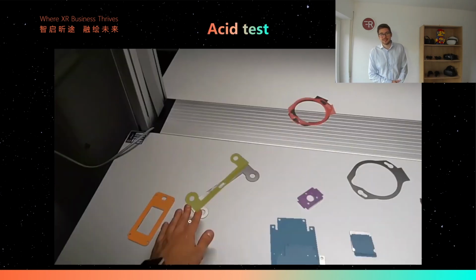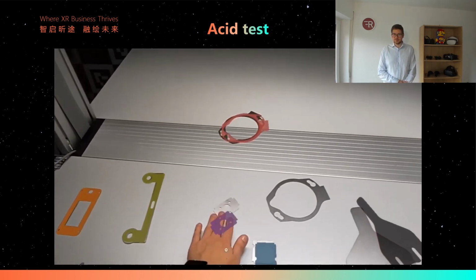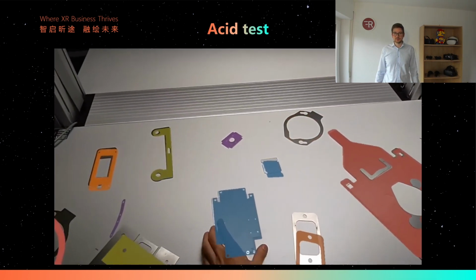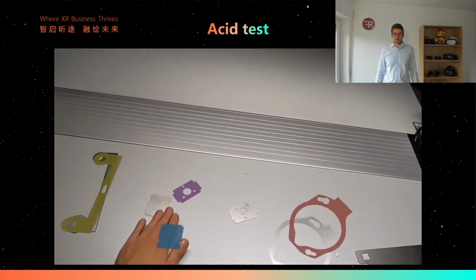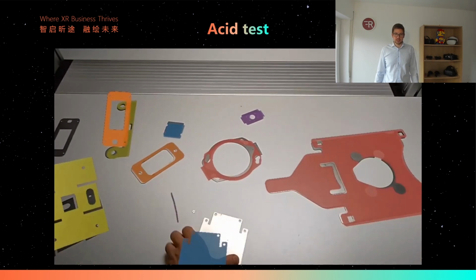Lastly, here's an acid test from my colleague Thomas. You can see how he throws everything around on the table. And yeah, the detection network still works for the most part. There are still some mistakes here, as you can see, but most of the time it works great, and at least for initializing tracking it should work perfectly.